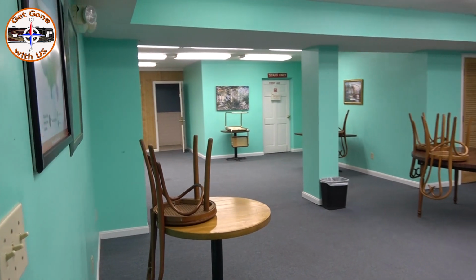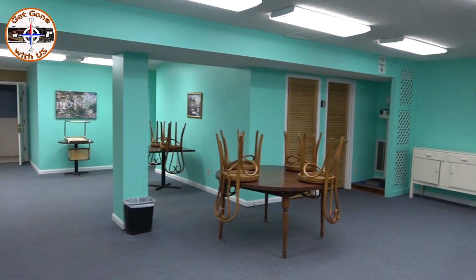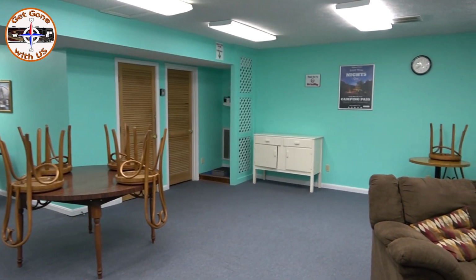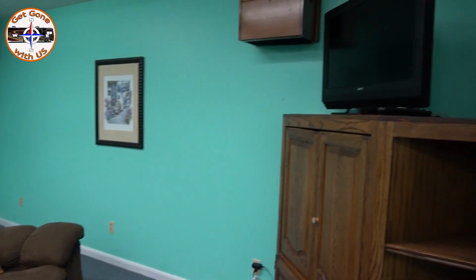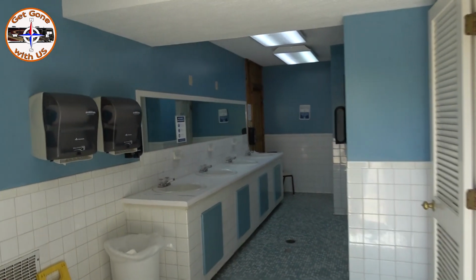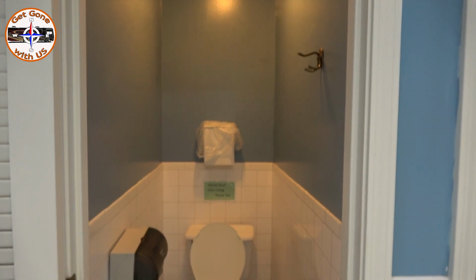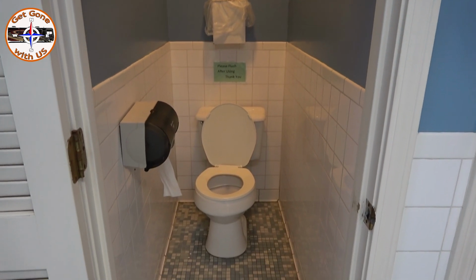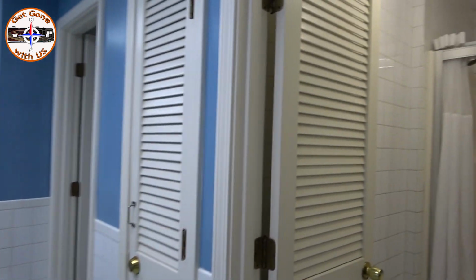And in here is the quiet area. Shh. Couches, tables, and a TV. Check out the bathhouse. See 4 sinks, 3 stalls, and 2 showers.